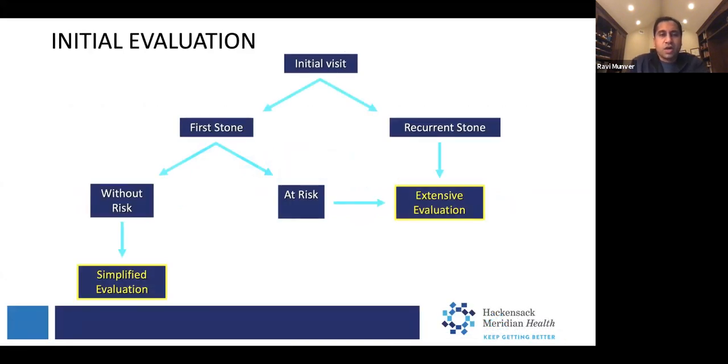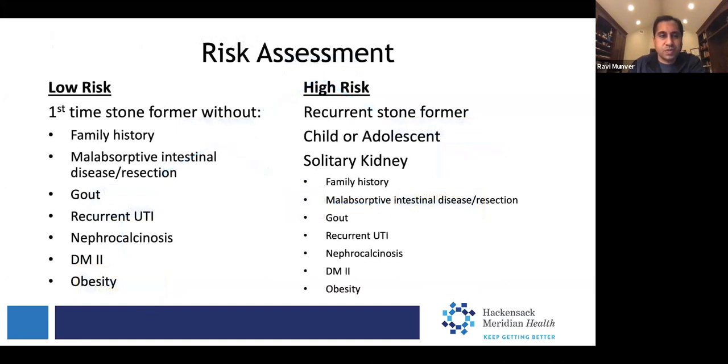The evaluation: at the initial visit, if someone has their first stone and they're without risk, they can have a simplified metabolic evaluation. If it's their first stone and they're at risk, maybe they have a family history or some other abnormality, they would require an extensive evaluation. If they have recurrent stones, they should require an extensive evaluation. The difference between a simplified and extensive evaluation is the number of laboratory tests that you order, as well as doing 1 versus 2 24-hour urine collections.